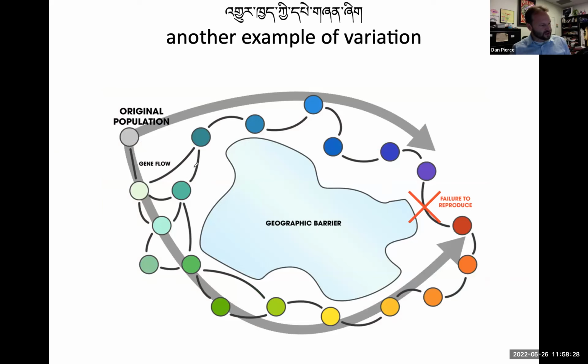And there was an original population of birds that could interbreed and have more of the same species.